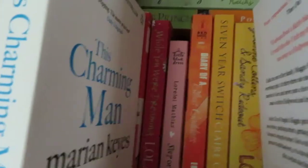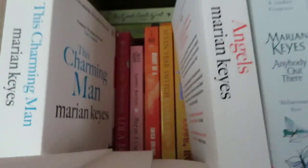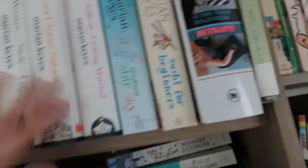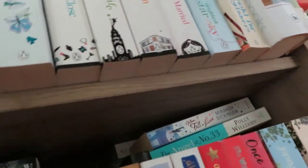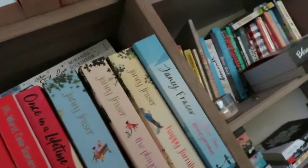Oh yeah, my rainbow. I have quite a few standalone rom-coms as well, where I have one book by the author and nothing else. And I created the rainbow behind it, as you can see. But then I didn't have space for Marian Keyes, so I had to put that in front, but the rainbow is behind it. And I'm not entirely sure what's behind this. I think it's Jenny Colgan.